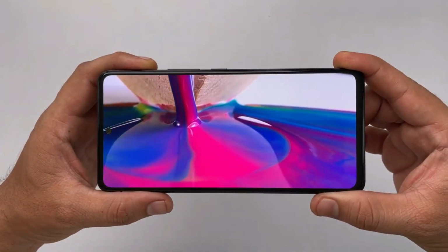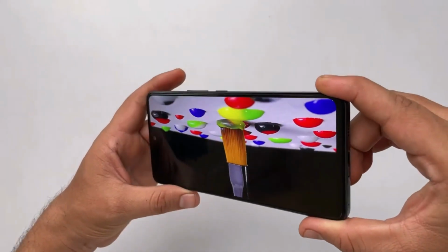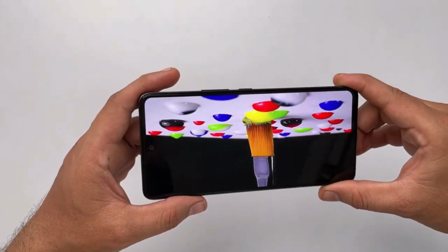And to keep things cool, it has added a new cascade cooling system inside the phone, which includes, among other things, an elaborate 5-layer 3D graphite cooling plate.